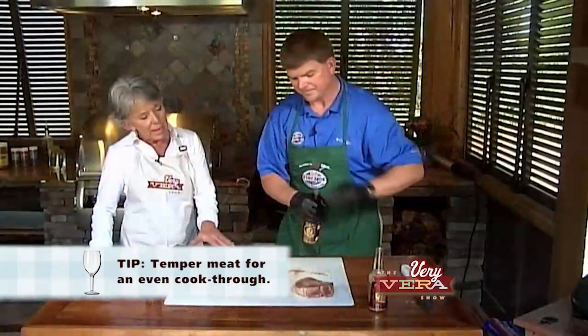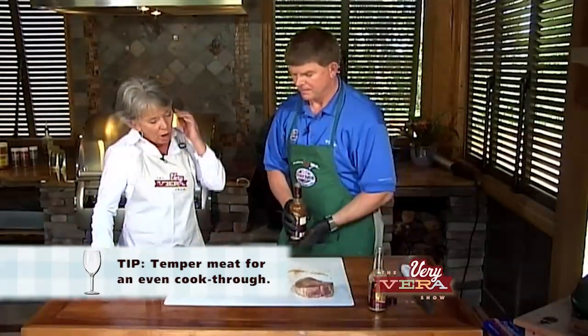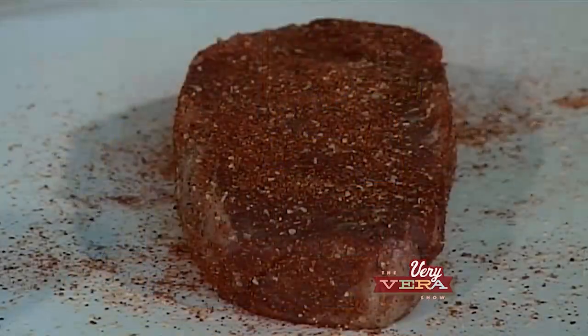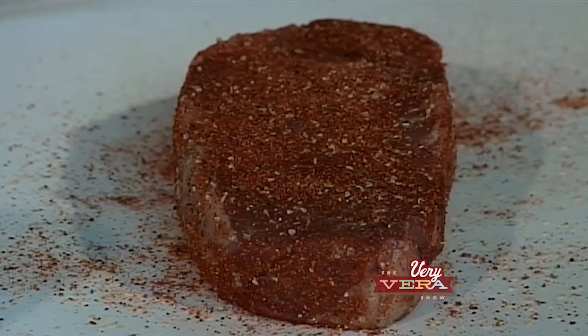Now, had you patted those to get any moisture off before you got started? I did not. If I had just rinsed that from the sink and it was literally dripping, I would take a paper towel and wipe down all sides.